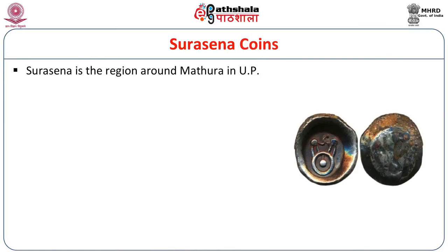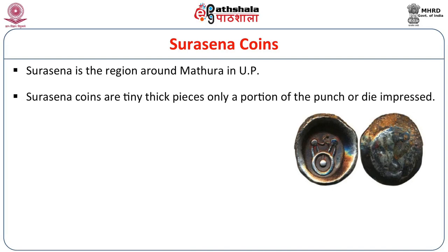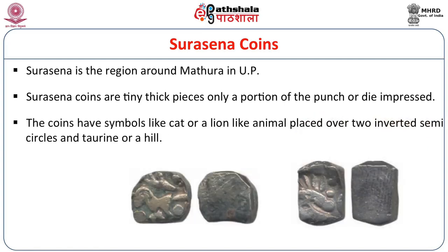Now coming to the Surasena. Surasena is the region around Mathura in Uttar Pradesh. And Surasena coins are also not like the other earlier coins. They are thick pieces. Only a portion of the punch or die is impressed. You can see the coins have symbols like a cat or a lion-like animal placed over two inverted semicircles and torine or a hill.